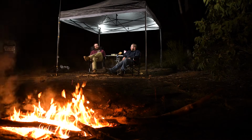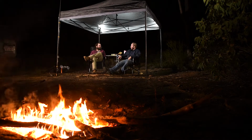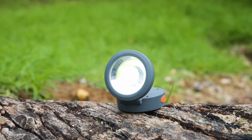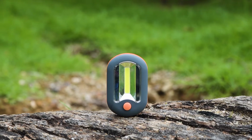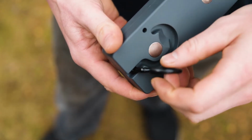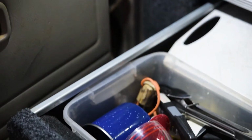Once you're all set up, an even spread of light with a long run time is what you want. Each of these Ridge Ryder LED battery-powered lights uses chip-on-board technology for optimum brightness and long battery life. Inbuilt hanging hooks and magnetic backs are perfect to hang from a tree, stick onto a gazebo frame, slap under a bonnet, or light up your cargo area.